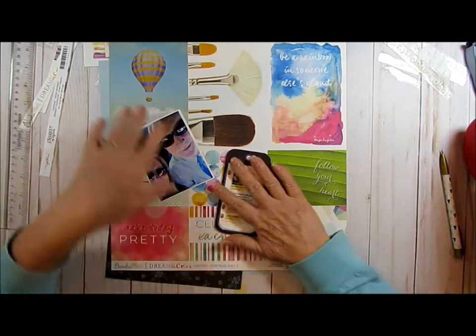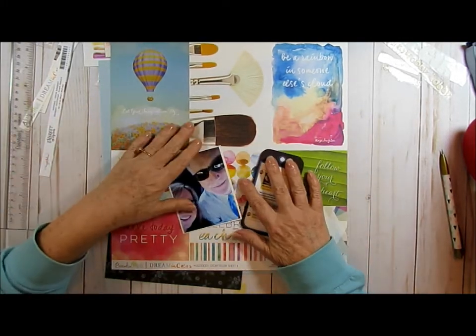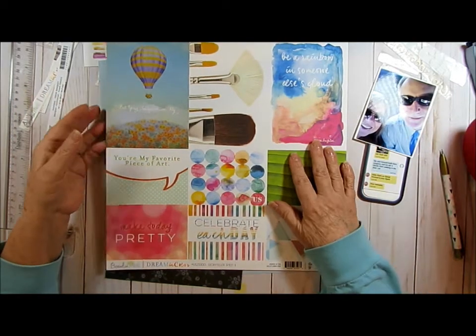Okay, I'm gonna have to start leaving myself notes because I get done and then I go, oh, I forgot the enamel dots and all that. And I forgot the name of the stickers.